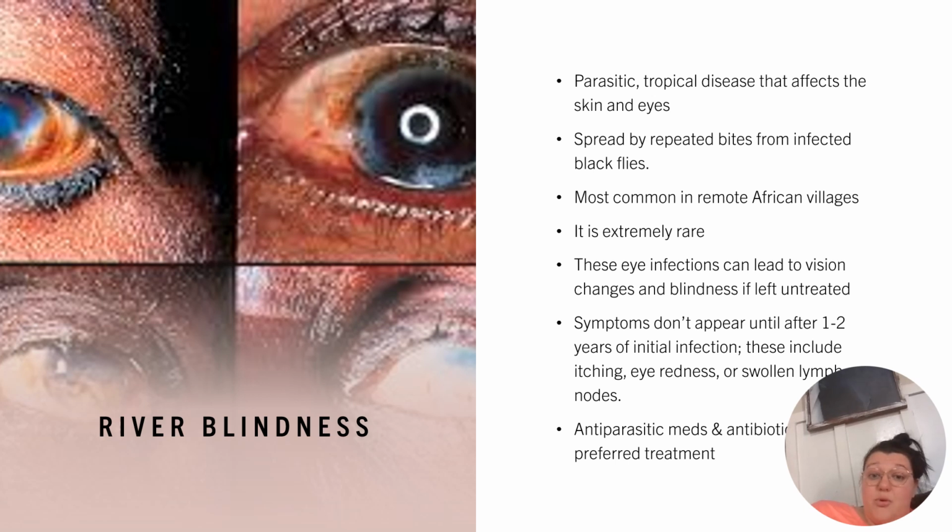Symptoms don't appear until after 1 or 2 years of the initial infection, but these include itching, eye redness, or swollen lymph nodes. Antipyretic meds and antibiotics are your preferred treatment.